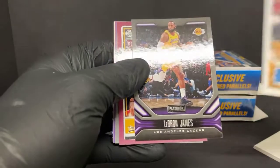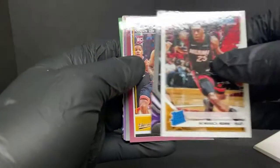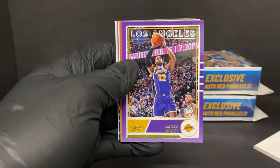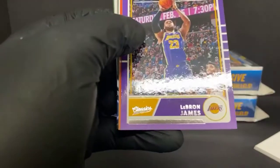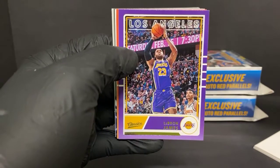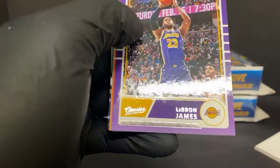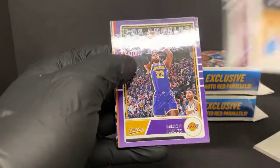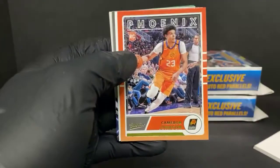There's a LeBron out of Playbook. Darius Garland. Keldon Johnson. That's our classics here. There's a LeBron classics. The stamping on those cards just looks a little off. Like the name should be a little bit higher in that purple there. I don't know if that's true or not. It just looks off to me.